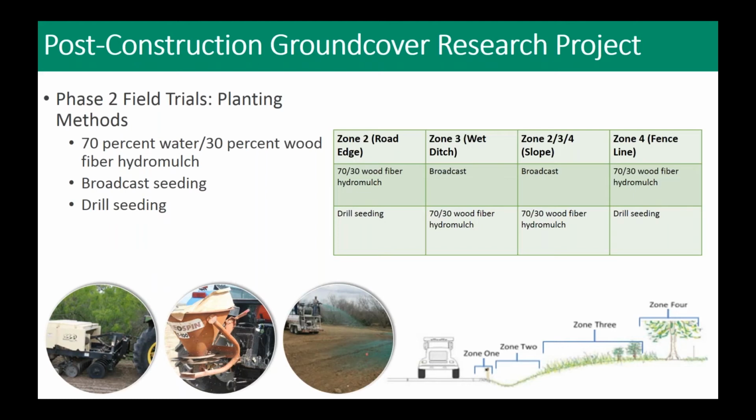So phase 1 wrapped up in December, and we're currently seeking spending authority for phase 2 field trials. In the field trials, we're going to look at planting methods and performance, and we're going to do a combination of planting methods with this project. We're going to do drill seeding, broadcasting, and hydromulching.